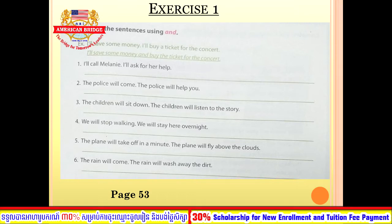What we need to do in this exercise, you need to combine the sentences using and. There's an example for you. I'll save some money. I'll buy a ticket for the concert. You see here, there are 2 I'll's, okay? We don't need 2 I'll's in a sentence, right? So instead, you can put and in there instead of a full stop. So it becomes I'll save some money and buy a ticket for the concert. So at that point, you don't need to break the sentences. By putting an and, you're already putting the 2 sentences together.